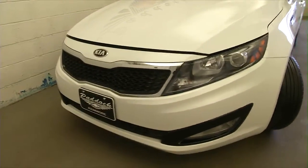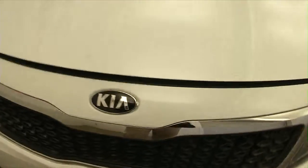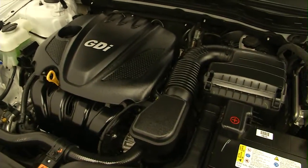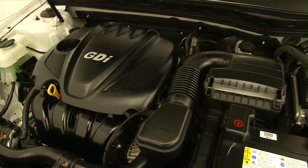And walk around front. Again, exterior is in terrific condition. Pop the hood. That's what it should sound like, folks.